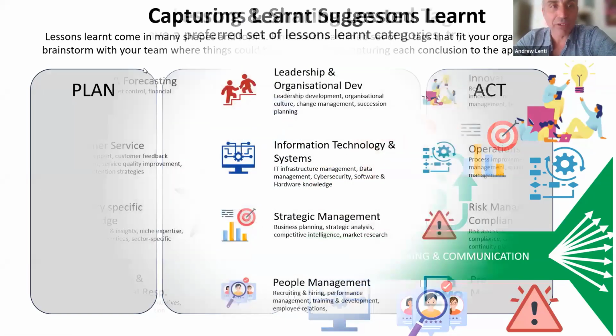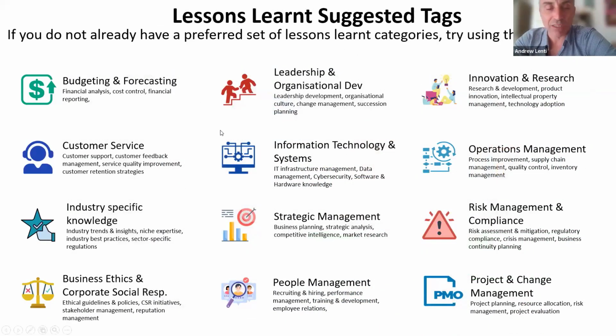So the lessons learned I'm going after, and I've used a couple sources already, are lessons learned in budgeting, lessons learned in leadership, lessons learned in innovation, operations, information and technology systems, customer service, industry knowledge, strategic management, and so forth. So you can see these are the types of lessons learned that I have. Up until now, I'm able to categorize every lesson learned I found into one of these categories. Is there a more streamlined group? Potentially, but I find this good so far, and I'll show you what I mean.